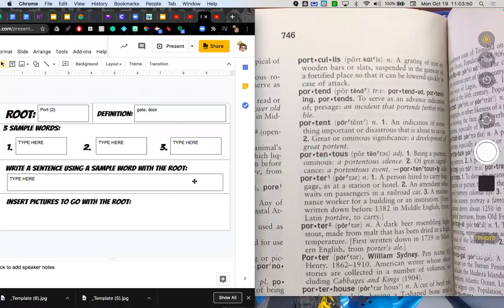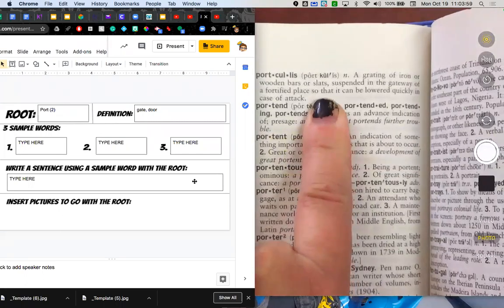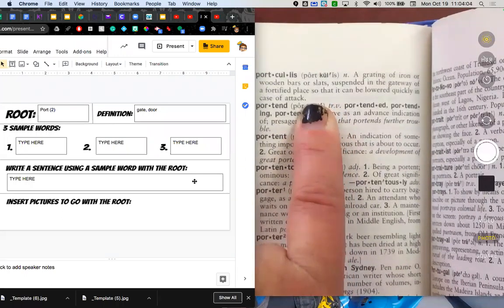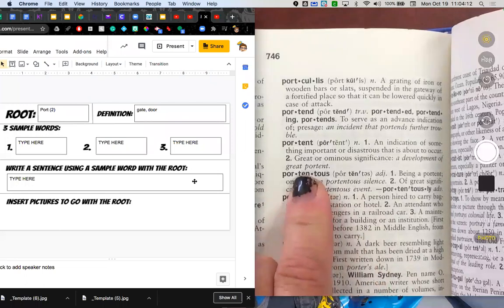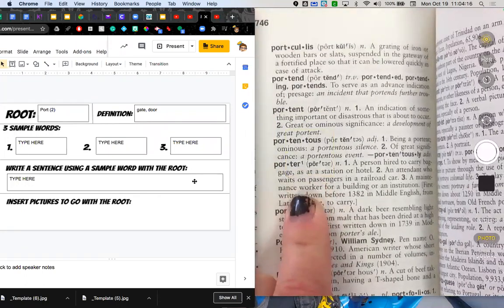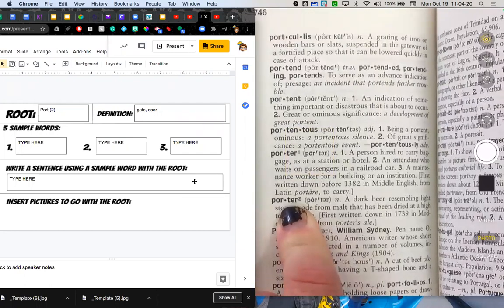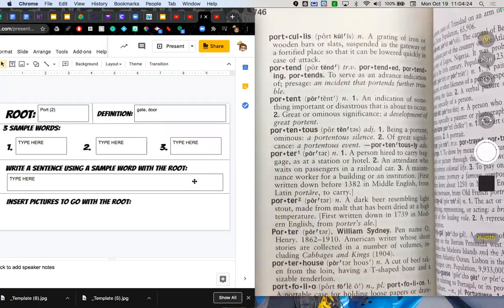So let's find better words. Okay, let's keep going. Portcullis is a grating of iron or wooden bars or slats suspended at the gateway of a palace. Port 2. Yep, works for port 2. Portentous, no, I don't think that works. How about a porter? A porter is a person hired to carry baggage. Yeah, port 1, that one works, right?